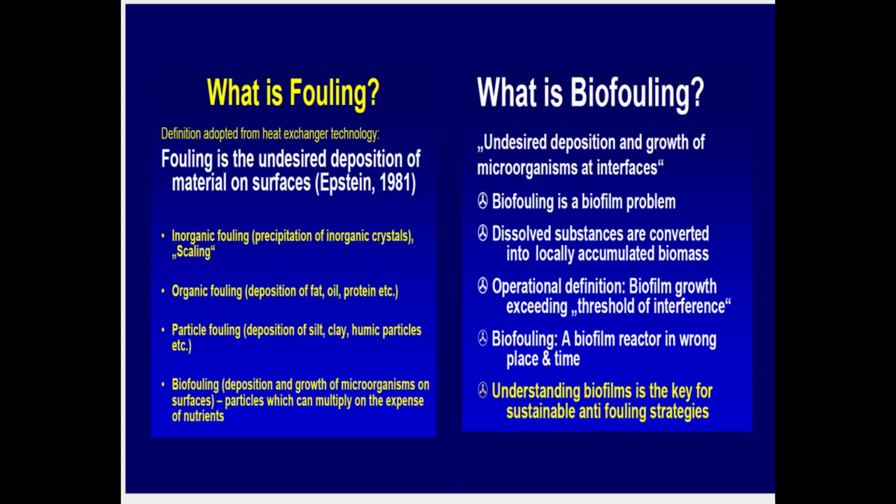What is fouling? Fouling is the undesired deposition of material on surfaces, a definition adopted from heat exchanger technology. Inorganic fouling, that is precipitation of inorganic crystals and scaling. Organic fouling, that is deposition of fat, oil, protein, etc. Particle fouling, that is deposition of silt, clay, humic particles, etc. Biofouling, deposition and growth of microorganisms on surfaces, particles which can multiply at the expense of nutrients.